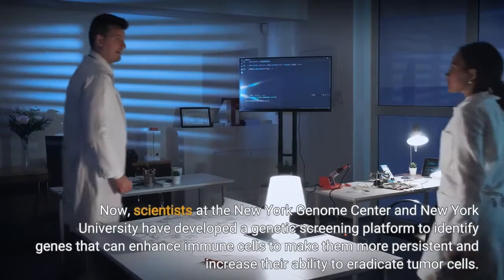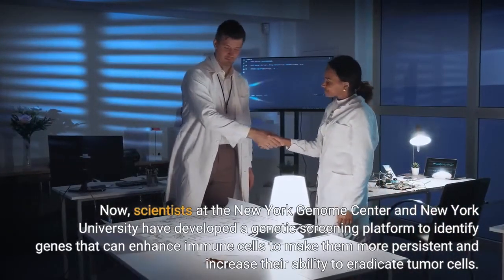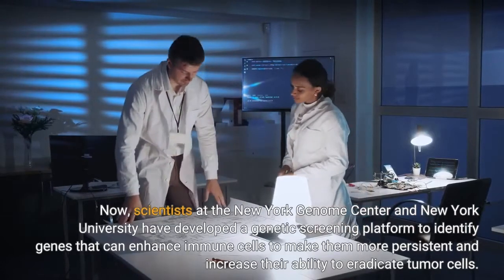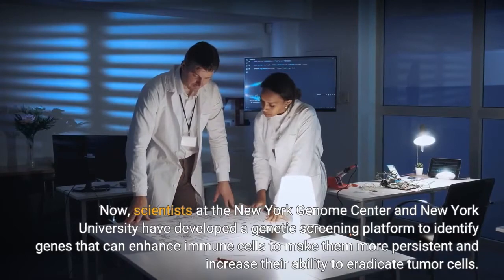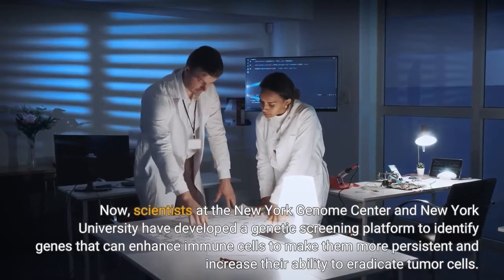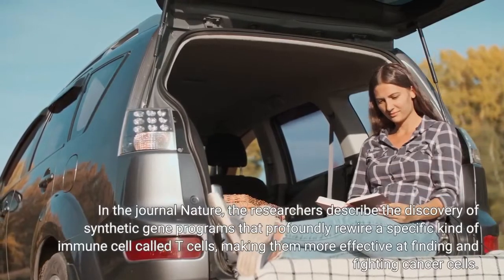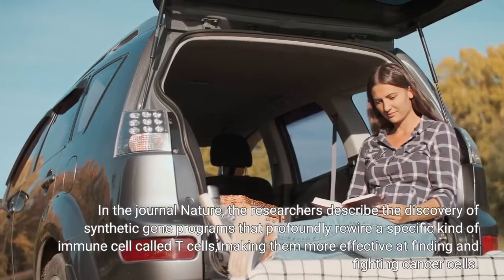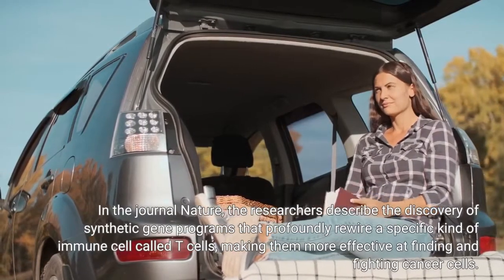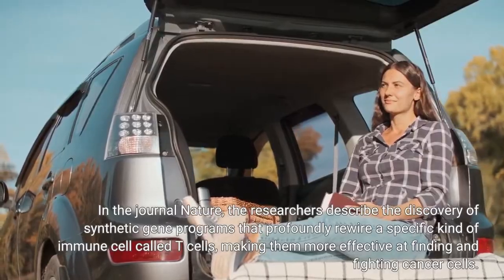Now, scientists at the New York Genome Center and New York University have developed a genetic screening platform to identify genes that can enhance immune cells to make them more persistent and increase their ability to eradicate tumor cells. In the journal Nature, the researchers described the discovery of synthetic gene programs that profoundly rewire a specific kind of immune cell called T cells, making them more effective at finding and fighting cancer cells.